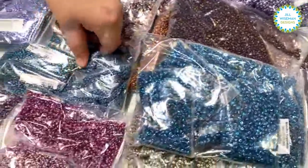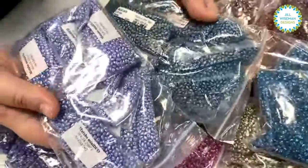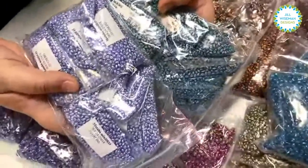We also have some mini duos. So I just pulled a couple of packages of the mini duos to show you some of the gorgeous colors there.